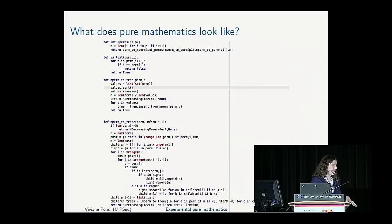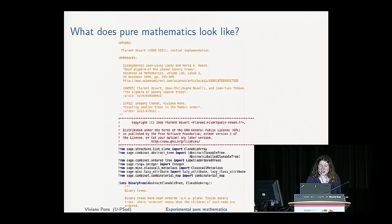In the same way that I do my drafts, and at some point I end up having theorems and proofs, then I write a nice paper to share it with the community. The same is true with code. I write some draft code for my research that I need quickly, and at some point it becomes something that could be useful to others, and that's where I share it, and I share it through the Sage software. So this is code taken from the Sage software.